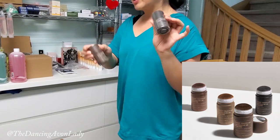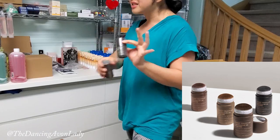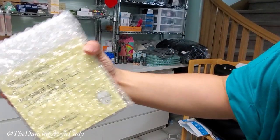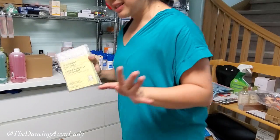Root touch up. I've sold a couple of these. People are saying that this is really easy to use and it stays and it lasts. One of the brightening sheet masks. These were on crazy promo. This line is the new sheet mask line. It was our very first sheet mask that came out.